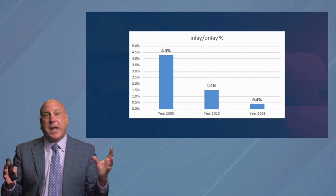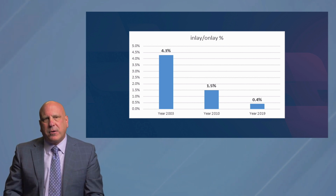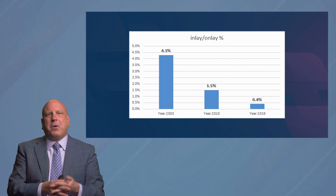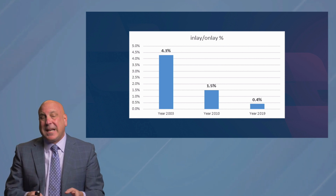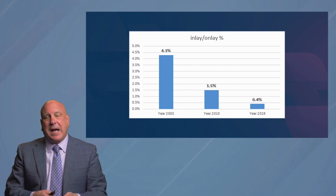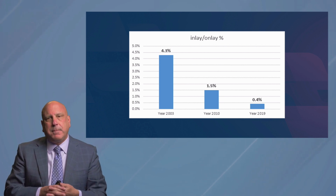You had to be very creative with the margins. There was miles of margins. The temporaries were harder. So by the time I got to dental school, whatever it was, 25 years after my dad, it was already to the point where we were basically just doing single unit crowns and not too many inlays or onlays. And maybe that was just something at my school around that time, but I did not do an inlay or onlay again till the California State Boards.